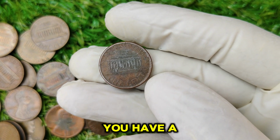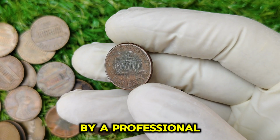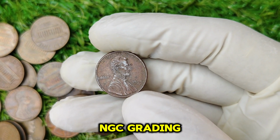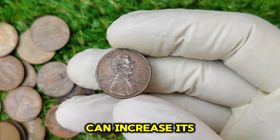4. Get it graded. If you believe you have a valuable 1995 Lincoln penny, consider getting it graded by a professional coin grading service, like PCGS or NGC. Grading provides an official assessment of the coin's condition and authenticity, which can increase its value.